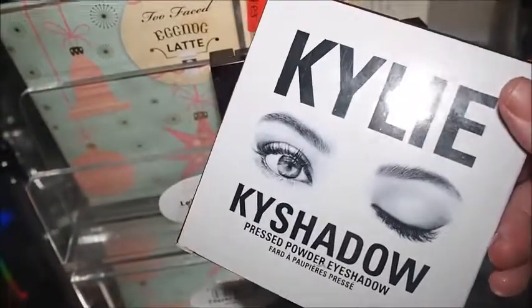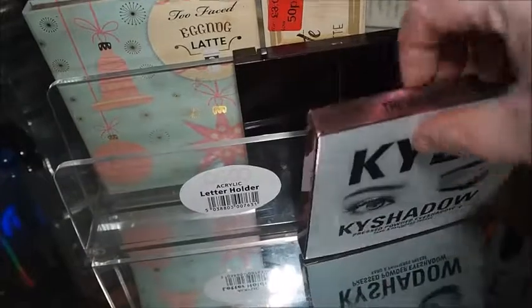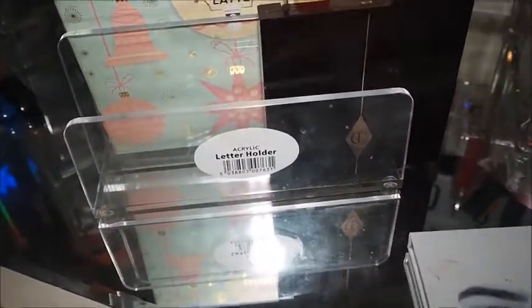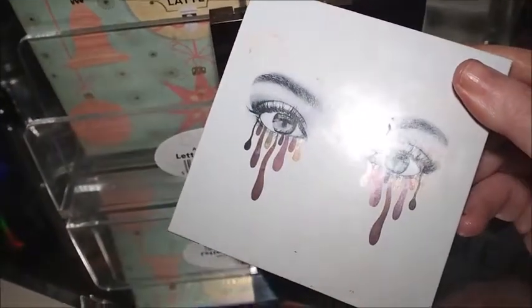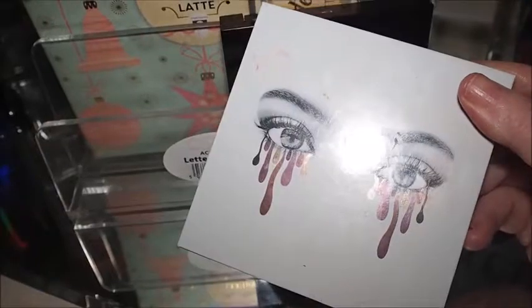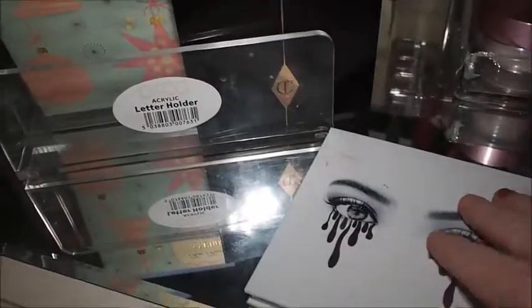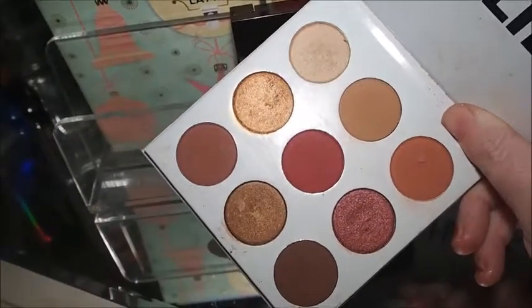Then we've got the Kylie eyeshadow. This was pulled over from the following week, and obviously at this point you've seen what it looks like, and I was actually debating whether to keep it in my collection. I mean, just look at that packaging. It is stunning. You can't fault the packaging, but the products inside I'm not a lover of, but I am going to keep it in the collection for a little while longer.